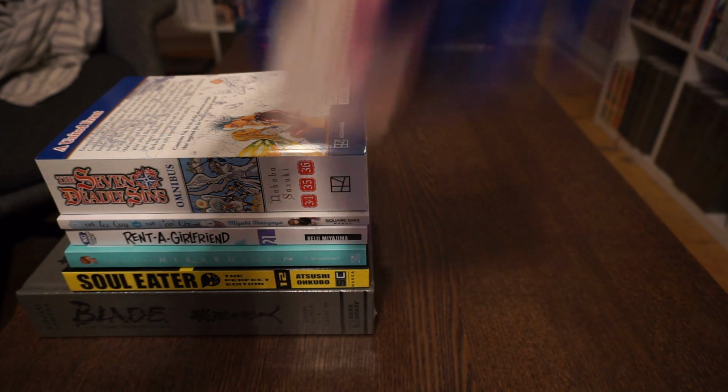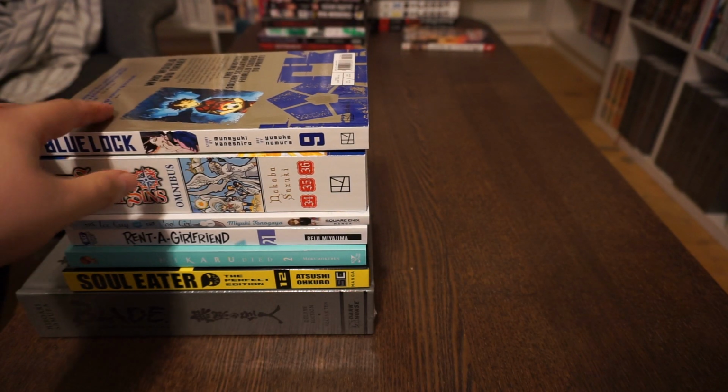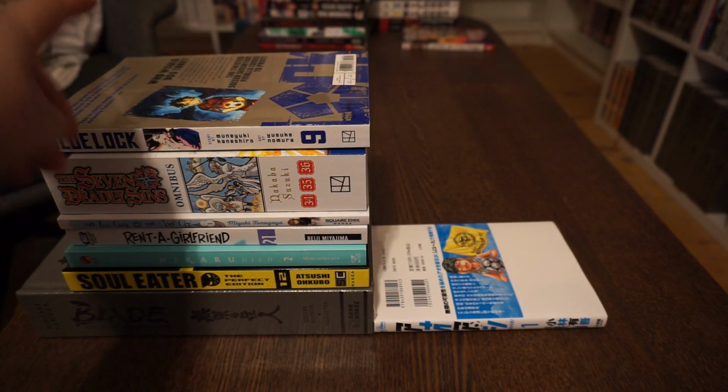Next up is Blue Lock Volume 9. I'm not really sure why I keep picking this up. I'm not super excited about it, and I'm definitely just being a grumpy old man, because everybody is enjoying it, and my preferred soccer manga, Awashi Volume 1 in Japanese, just a souvenir, is not getting an English release while this schlock is.